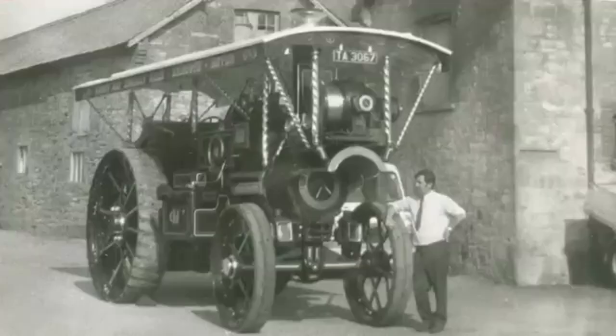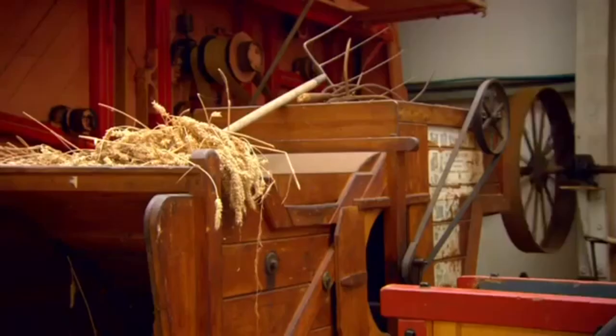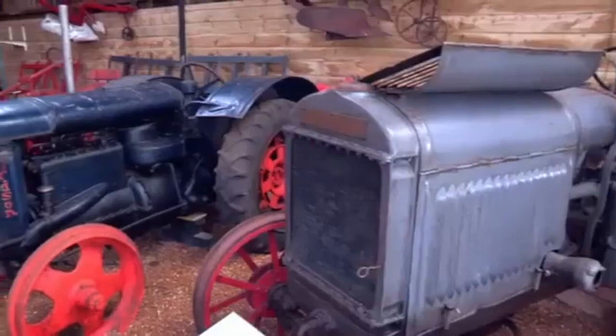The collection started in the early 60s. Father used to go to local farm sales and see machinery that he'd probably sat on as a young child, and he thought, oh, it's a shame to let it go to the scrap man. There are so many interesting things, so many bits and pieces, not just on display, but in storage that we don't have room to have on display. I'd imagine there's a few bits and pieces that would be a bit of a surprise.